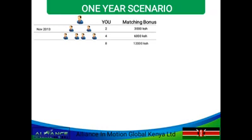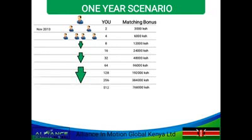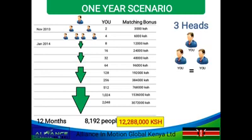The 4 people that were brought, they brought each person 2 people, 2 people, 2 people. And remember, Jim, each and every person is taking a whole month to bring their 2 people. So you shall find by the end of that year, when that chain goes on, we shall have accumulated more than 8,192 people in your system. And that will give you, in your account, 12.288 million Kenya shillings by the end of that year, with only 1 center, with only 23,000 Kenya shillings. You have accumulated 12.2 million under your account.